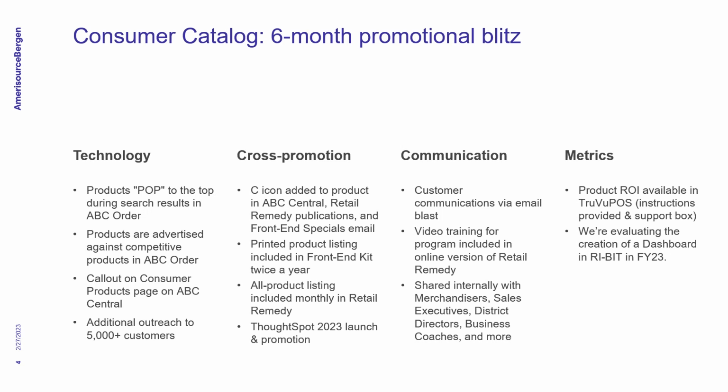In addition to that, we'll also do some video training included for the program in the online version of Retail Remedy so that customers understand what they're seeing when they see that C and why they're seeing your products pop to the top of the search results.